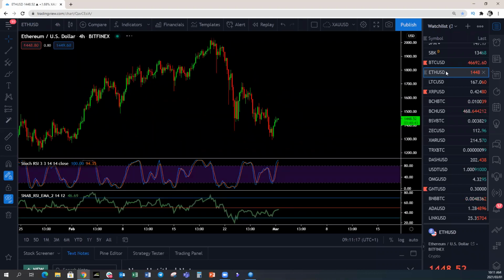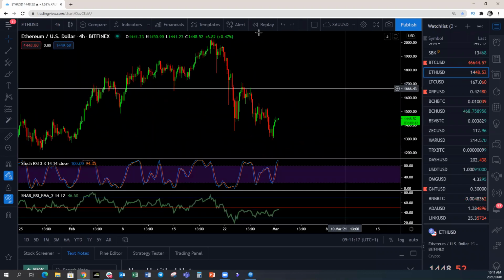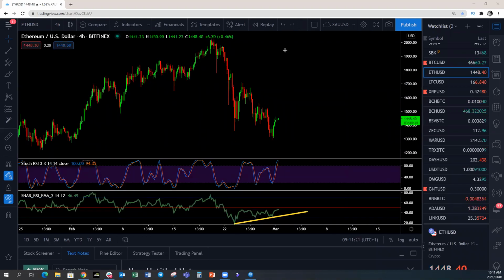Ethereum will have obviously a similar structure. You can see the divergence there, so we may be going for another one to the upside. Is this ready for a push to the upside? Again, we've seen 3 waves down, 3 waves up, 3 waves down. Are we going to get this correction here and then upside? As you can see on the 4-hour, on both Bitcoin and Ethereum, you don't have a trade set up as far as this is concerned.